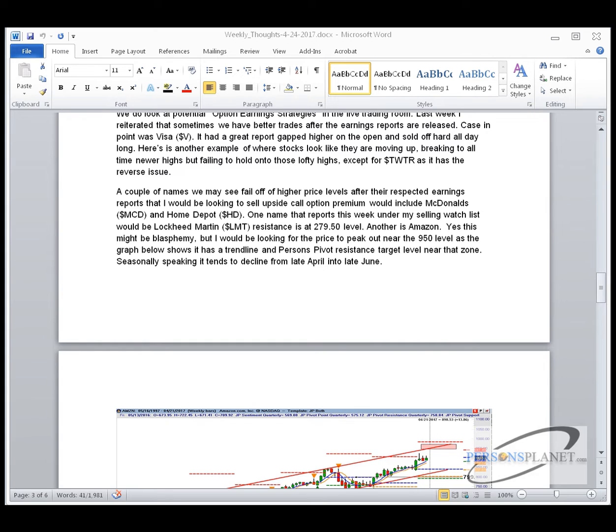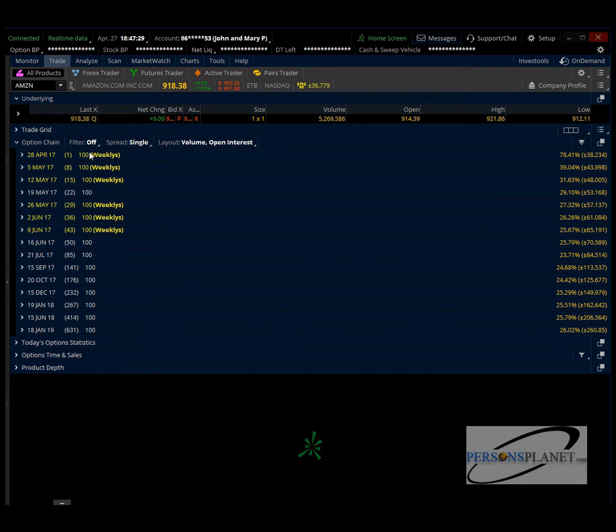But before we do, let me just reiterate: with Amazon, we were looking for prices to peak out near the 950 level. So that's the moral of the story. If that's our target, we've done our analytics. We've got tools that help us derive what the condition of a market is. Now let's go into the options and look for a strategy. Real simple. Let's take a look.